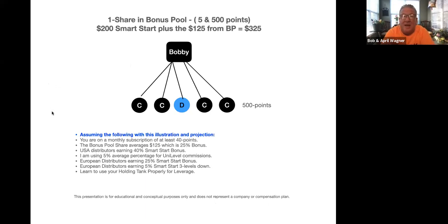For those of you that may not know what earning a share in the bonus pool is, this is what it is. All of the brand new business done every month, that means all the new customers brought in and all the new distributors signed up in a month, is what the company refers to as the volume that somebody is entitled to the Smart Start bonus on. The Smart Start bonus in the United States, for the most part, is 40%. So you earn 40% on the first order of a new distributor, and 40% on the first order of a new customer, whether it's a one-time customer or a subscription. It's the same.